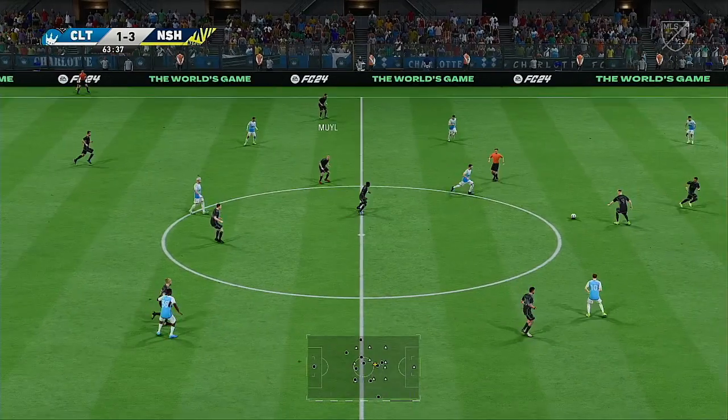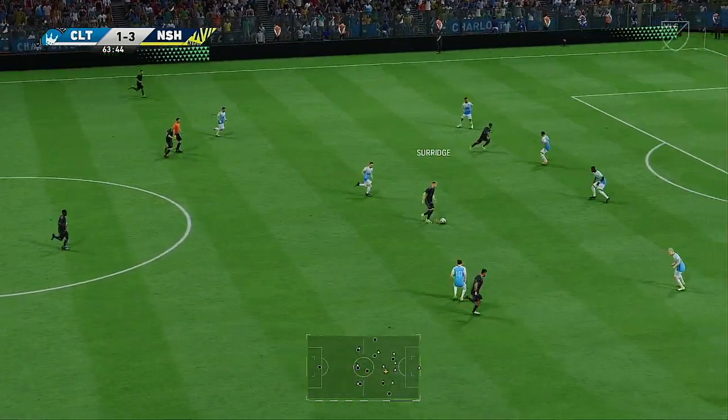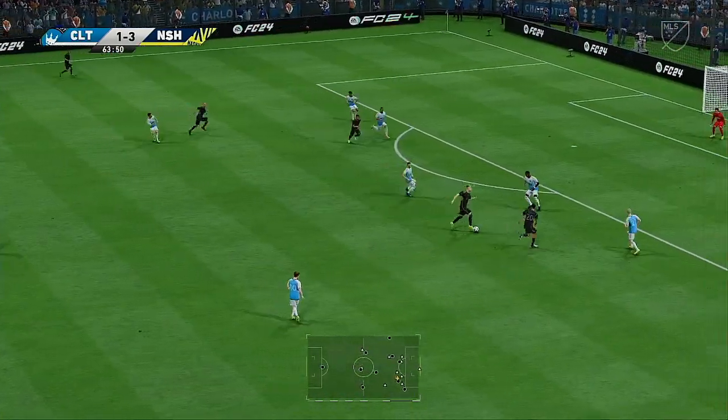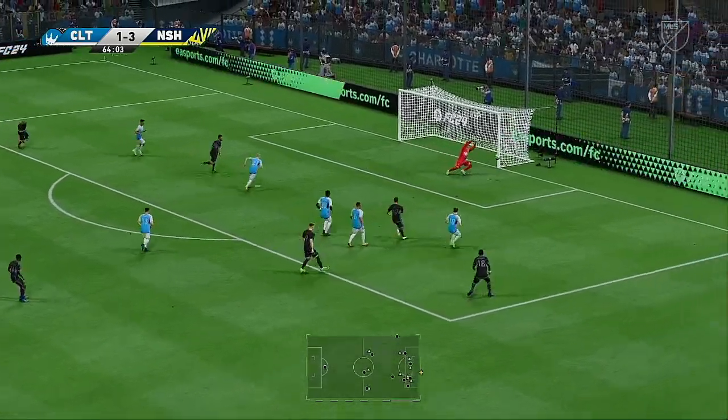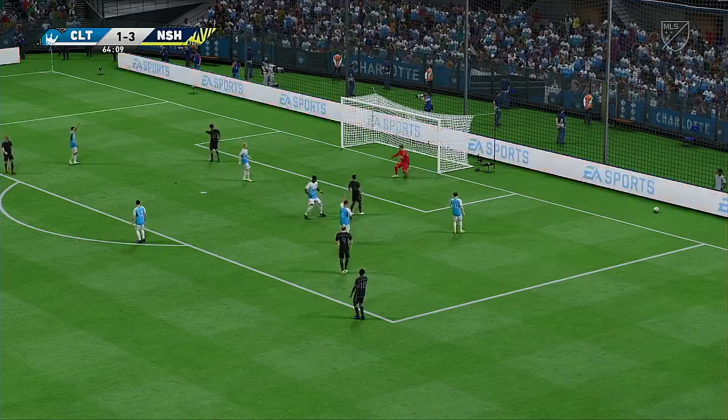Alex Mühl, Surridge. Now, options are plenty. Doing well to keep possession. And the shot. Corner awarded.